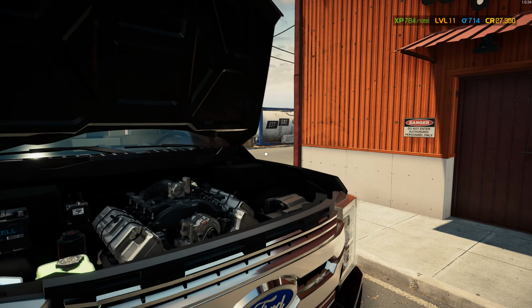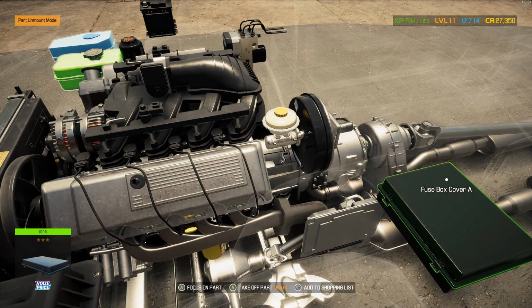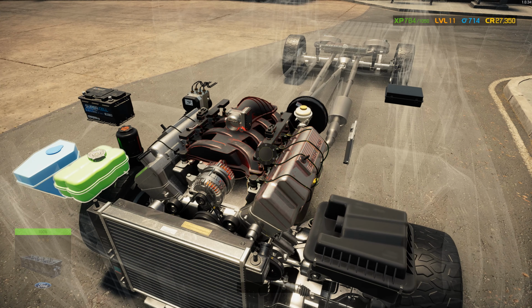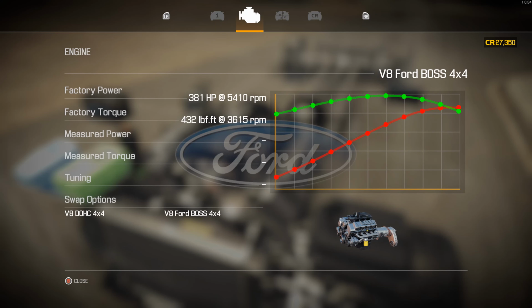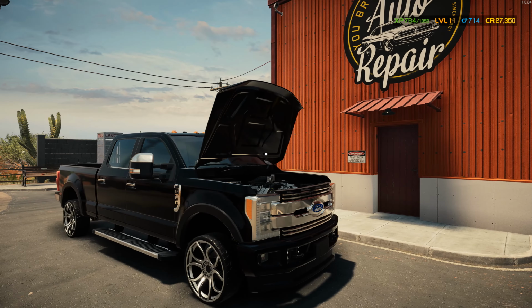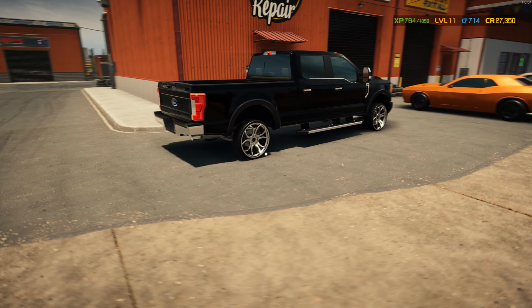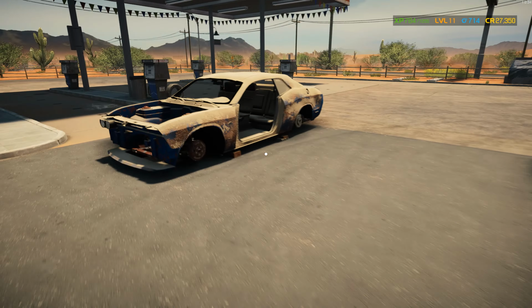Now, fun fact, this particular Ford is not a diesel. This is a gas-powered Ford F-350. If I'm not mistaken, they called it a V8 Boss. Let's see. Yeah, it just has a V8 Boss. It is a 4x4. Engine has 381 horsepower. So, as you can see, this Ford is not the strongest, and it is also not a diesel, but it's a pretty nice one.